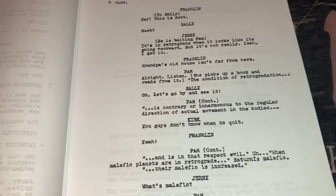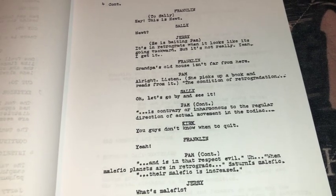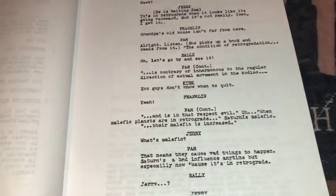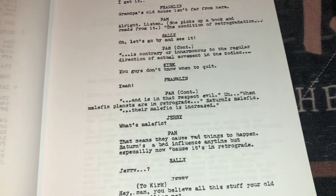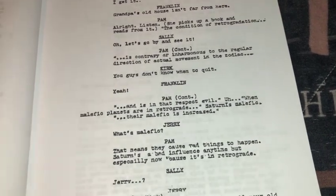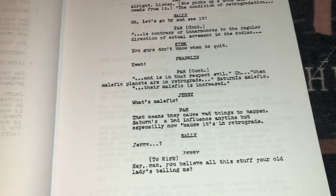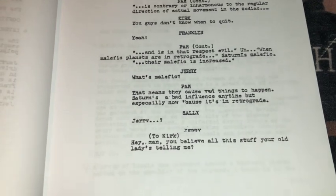And then Pam, still talking to Jerry, said, it's contrary to, inharmonious to the regular direction of actual movement in the zodiac. Kirk says, you guys don't know when to quit. Franklin says back to Sally, yeah, because he wants to go see the farmhouse. And then here's where Pam says, and is in that respect evil. When malefic planets are in retrograde, Saturn is malefic, their malefic is increased. Jerry said, what's malefic? Pam says, that means they cause bad things to happen. Saturn's a bad influence anytime, but especially now, because it's in retrograde.